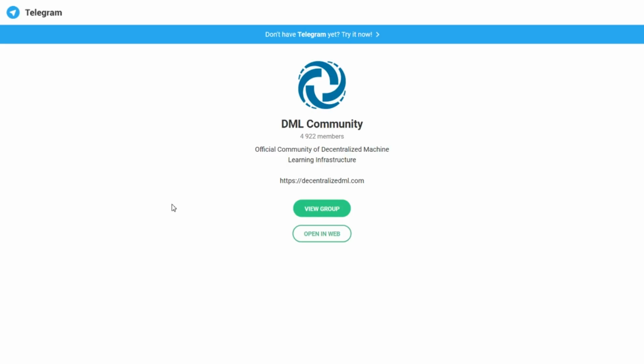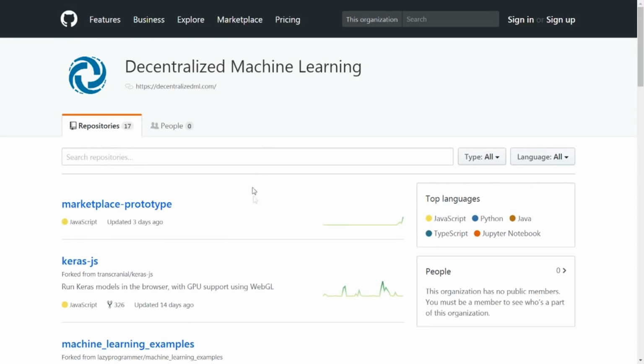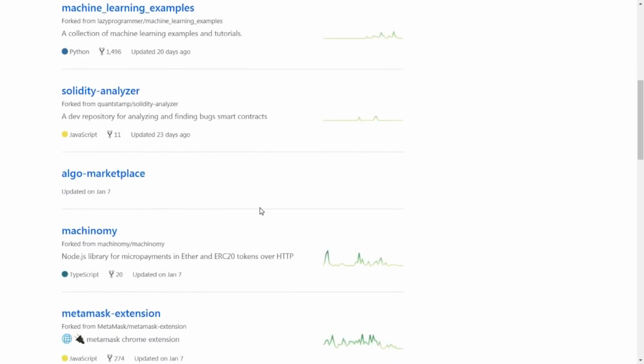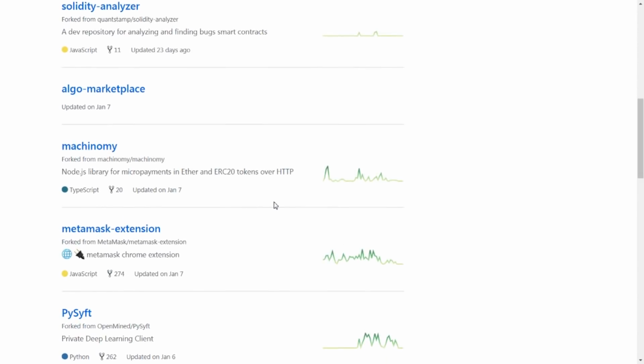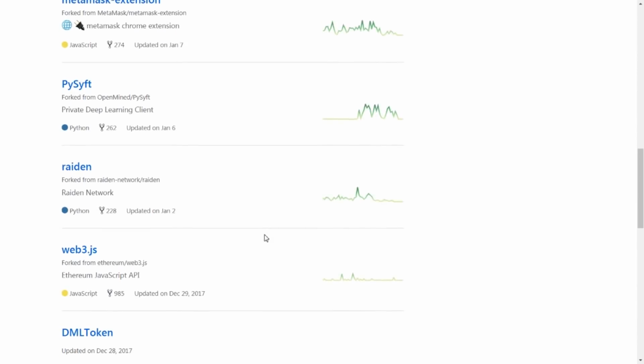Because as I said before, it's pretty much under the radar of a lot of people so far. So I'm happy to bring it to your attention, as usual. And they also have a GitHub where they have a lot of repositories. As you can see, the marketplace algo is there, the extension for MetaMask, etc., etc.